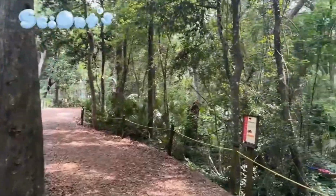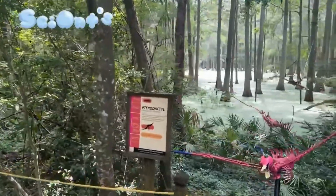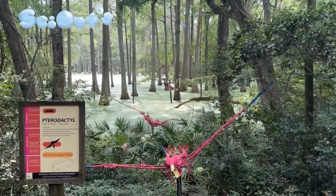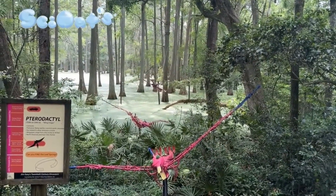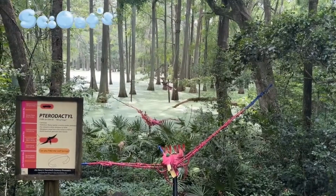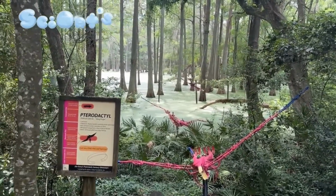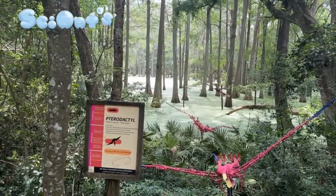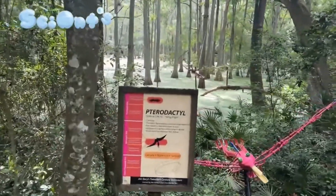Oh, here's a pterodactyl. Oh my goodness, this is a neat place. This is beautiful. So there are walkways. Yeah, all the way back there, there are walkways through here. So this is one of the things I saw, you guys. So the statues, the sculptures are cool. To my knowledge, there were not pterodactyls in the area. I'd just like to reiterate, but that's fine.